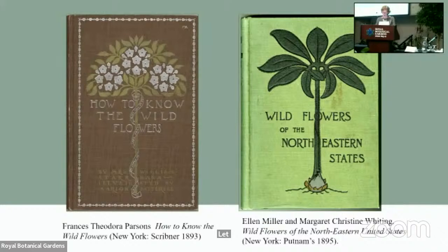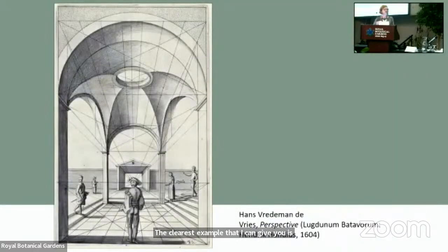Art historians have long been aware that certain artworks have the capacity to embody and even shape our thinking about complex issues. The clearest example that I can give you is the pictorial device of linear perspective. Developed by artists during the Italian Renaissance, linear perspective cast the viewer as the irreducible center around which all the objects in a painting or a drawing or a print disposed themselves. And by doing that, linear perspective encapsulated the developing logic of humanism that placed mankind at the center of our own world.